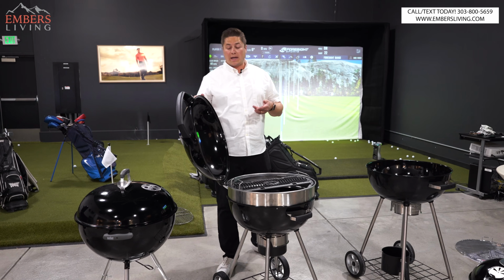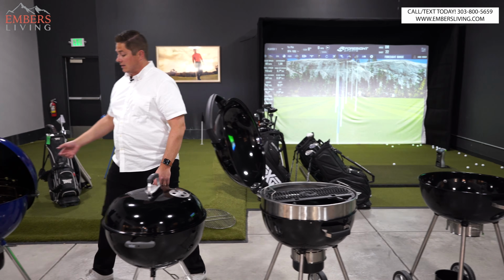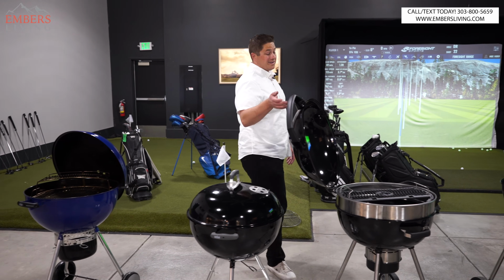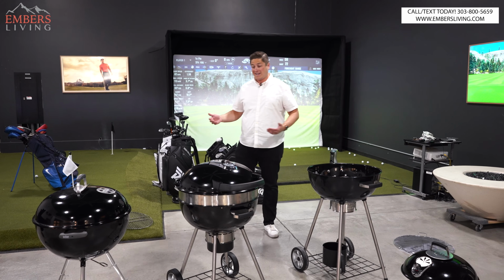Same with the Kamado Joe kettle. It's nice just to lift it up out of the way. Even though this does rest out of the way, it still kind of intrudes on our cooking space a little bit. This is completely out of the way, and you have to find a place to put it. All right, so that's the kettle series.